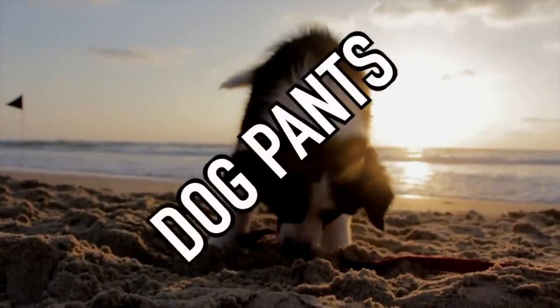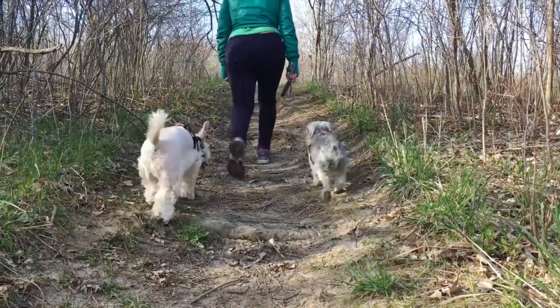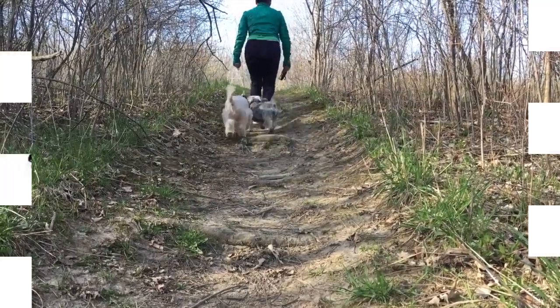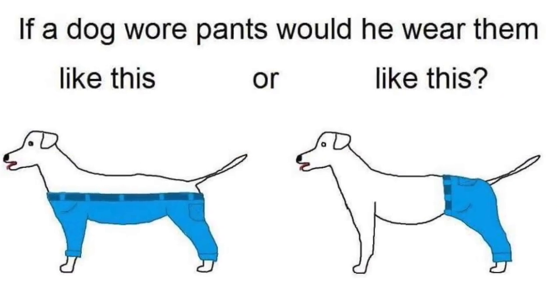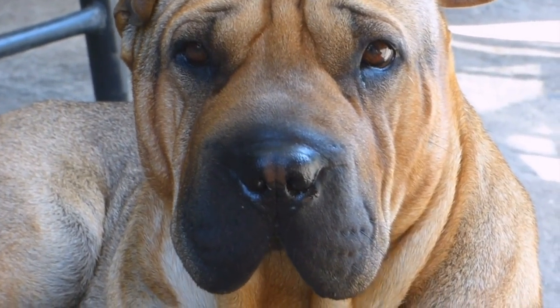Coming up next is Dog Pants. This is a little extra funny riddle to end off with. Let me ask you a really odd but interesting question. If dogs wore pants, would they wear them like this or like this? This is something you've probably never thought of before, unless you were on something.